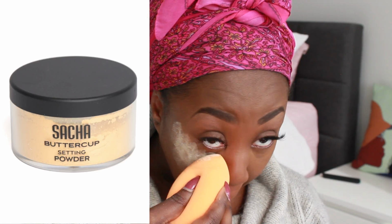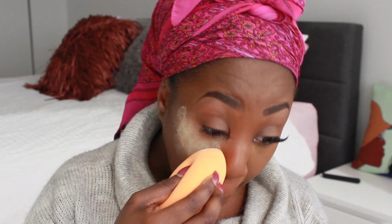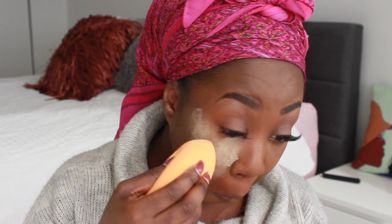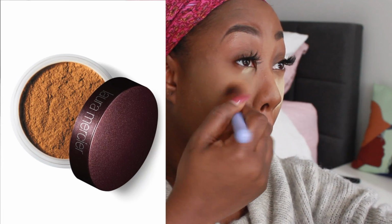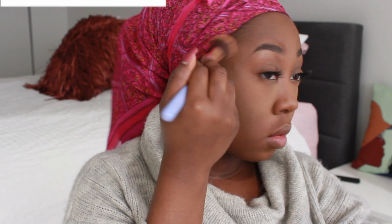And now we set. I don't believe in baking. I think baking is too much for me, makes me look cakey, so I definitely do apply my setting powder and then brush it off quickly. And then I follow up with a darker shade. Today's is the Mercier's, just to do the rest of my face to make sure it's set and in place.